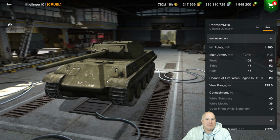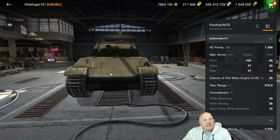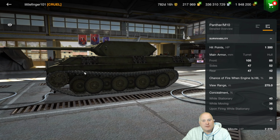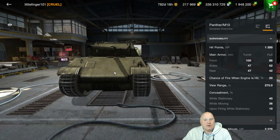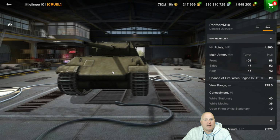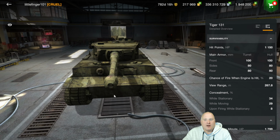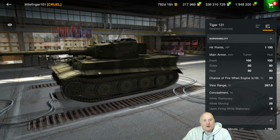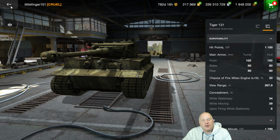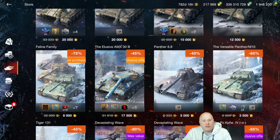The Panther M10 is a little bit more heavily armored and slow. Fun fact, this was my first premium tank ever, and I was a noob for buying it. This tank will teach you how to armor and angle very quickly, or else you will fail in the tank, quite honestly. And then, of course, the Tiger 131 Epic Tier 6 heavy tank, and it just looks great with this armor on it. And of course, it's a Tiger, it plays very well, and it is just an overall good tank. So not a bad deal for 8,000 gold.